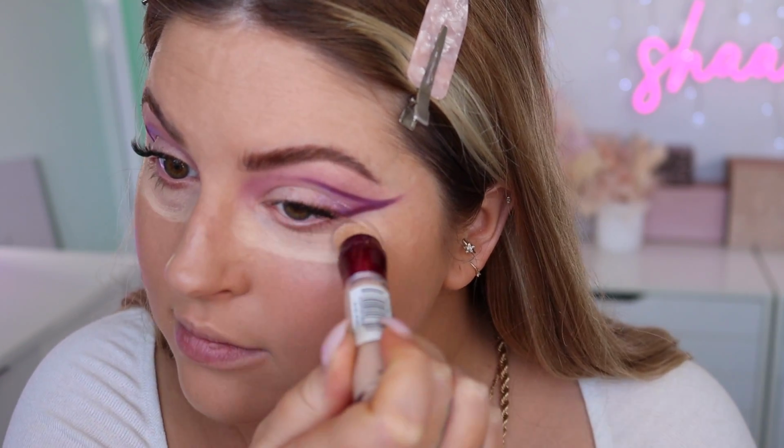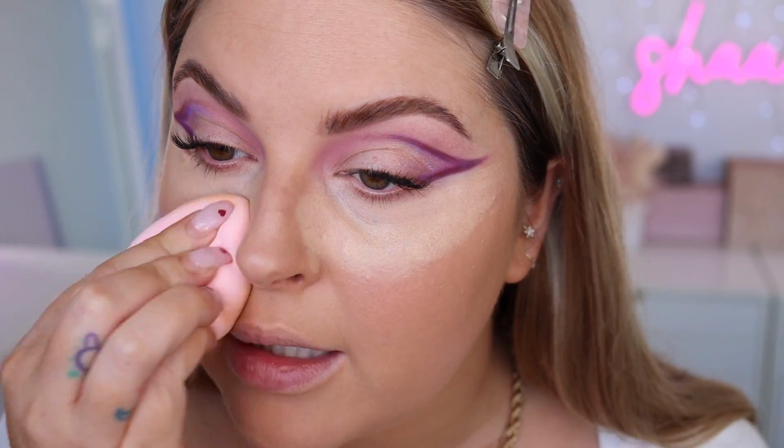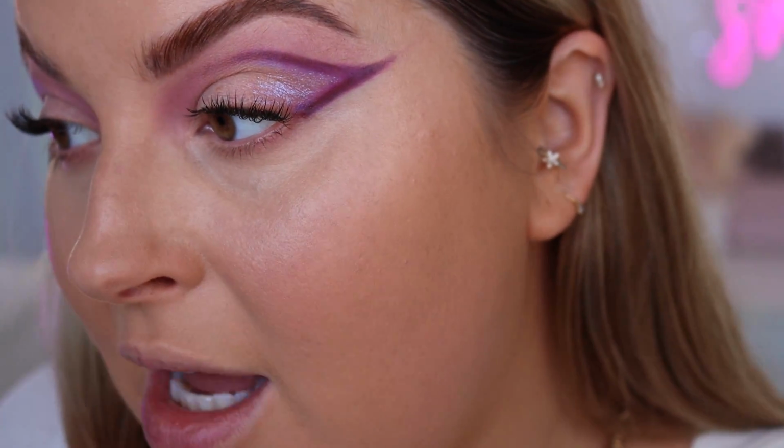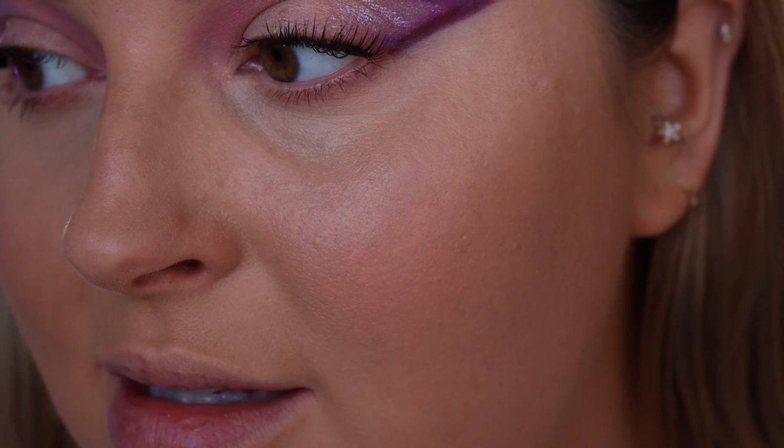Concealer time. It's a throwback. Instant age rewind. Oh my god, get it? Throwback, rewind. Anyway, just tapping that out and blending it in. Okay, see what I mean? As soon as we've got our skin sorted out, look how good my skin looks. You can see this for yourself. Look at this, it looks so smooth. I look like I've got a filter or Photoshop on it. I don't have anything on this video, nothing.